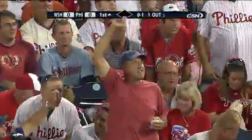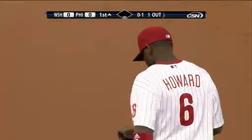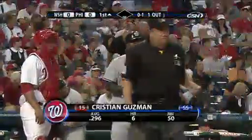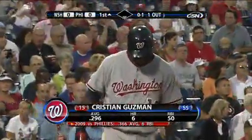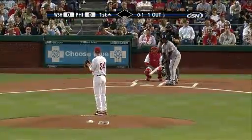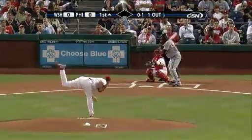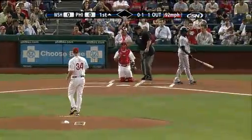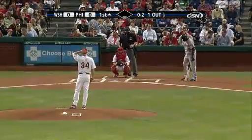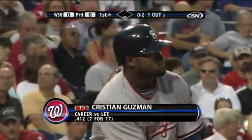That gentleman was able to wait for the baseball as Ryan Howard was sprinting after it. Guzman hitting .296. He has 6 home runs and 50 RBIs. He's going to be one of the holdovers next year, at least on paper, because he has 1 more year left in his contract, which was extended last season. He has done well against the Phillies this year. He's hitting .366 against the Phillies. 15 for 41. He can really be a tough out, and has hit Lee well.